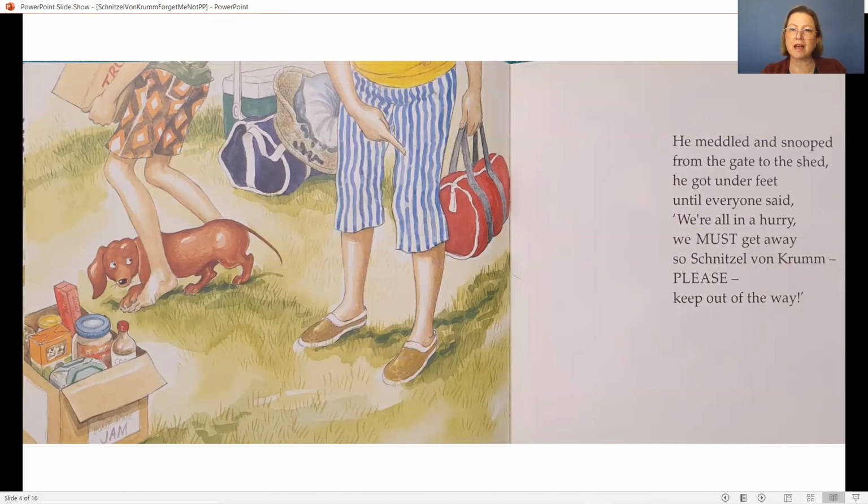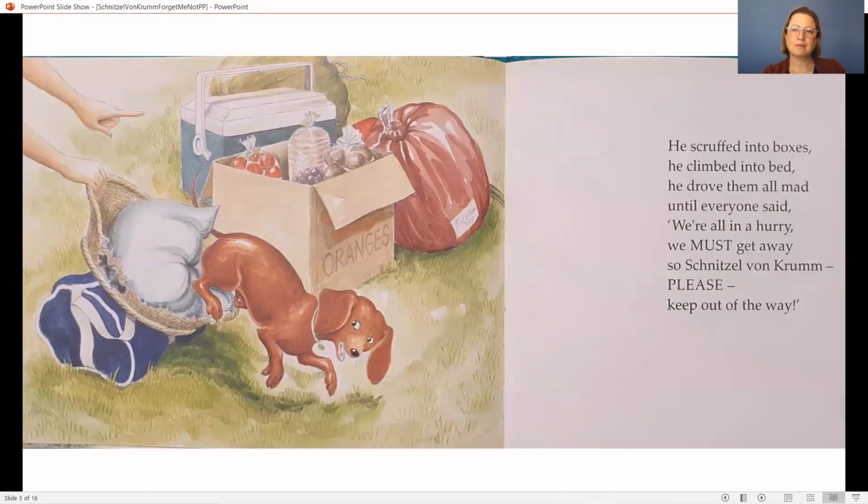He meddled and snooped from the gate to the shed, and he got under feet until everyone said, "We're all in a hurry. We must get away. So Schnitzel von Krumm, please keep out of the way." He scruffed into boxes. He climbed into bed and drove them all mad until everyone said, "We're all in a hurry. We must get away. So Schnitzel von Krumm, please keep out of the way."